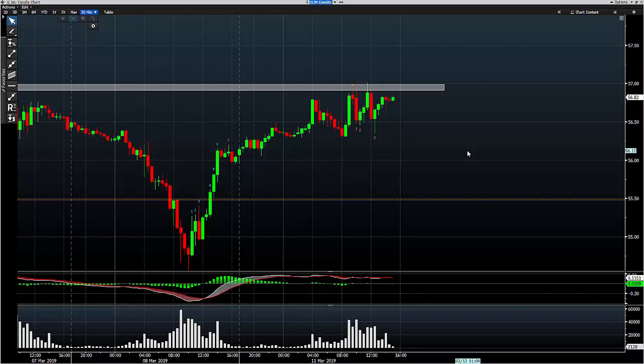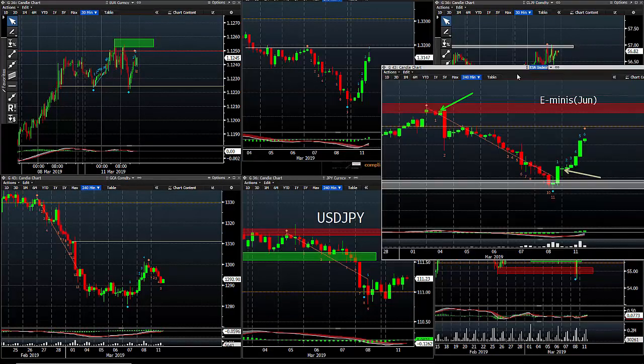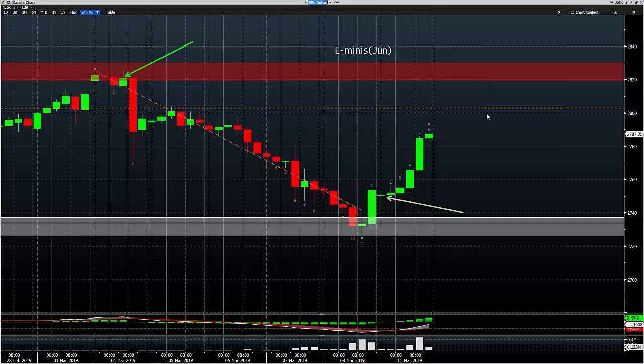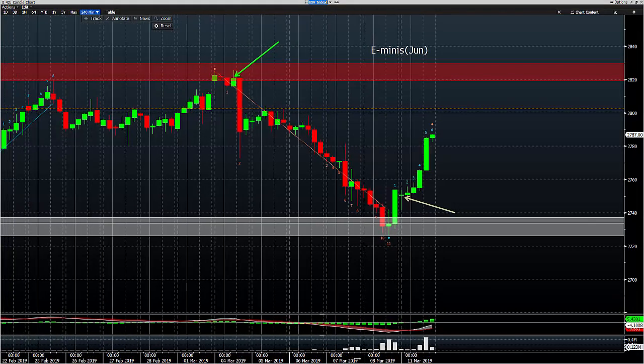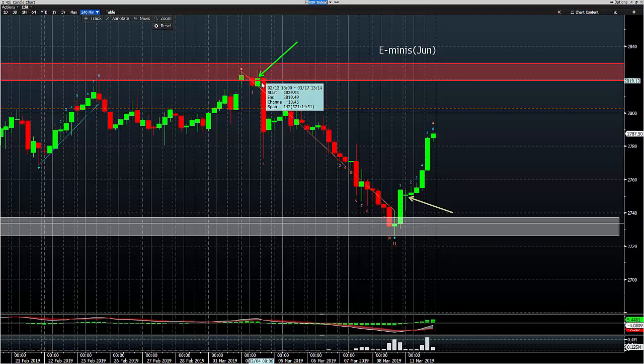Pound strengthening, dollar yen somewhat sideways, gold still maintaining its $20 range, and E-minis. Actually, let me show you this E-mini. This is kind of an impressive chart. I'll just show you what we worked last Monday was sell side. Friday became buy side. Sell side. So this rotation, 28 and a quarter to 27 and a quarter, was just shy of $5,000 per contract rotation off of that move. Then the buy side into this zone.